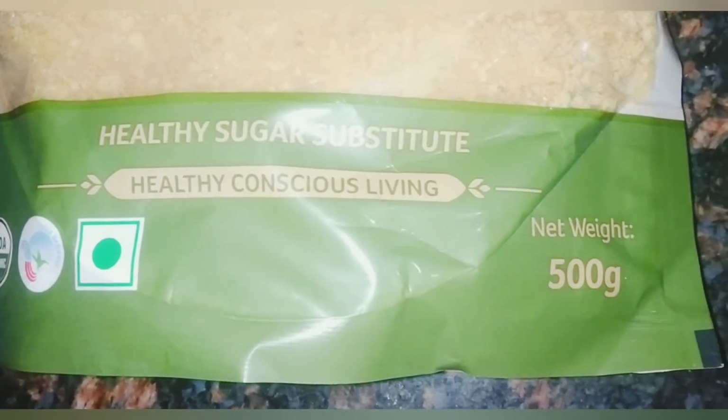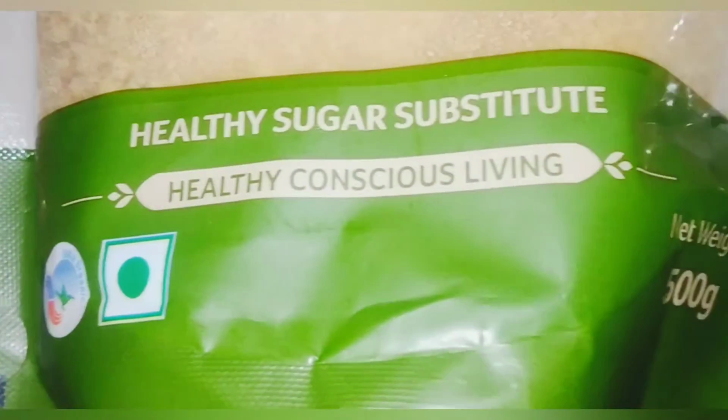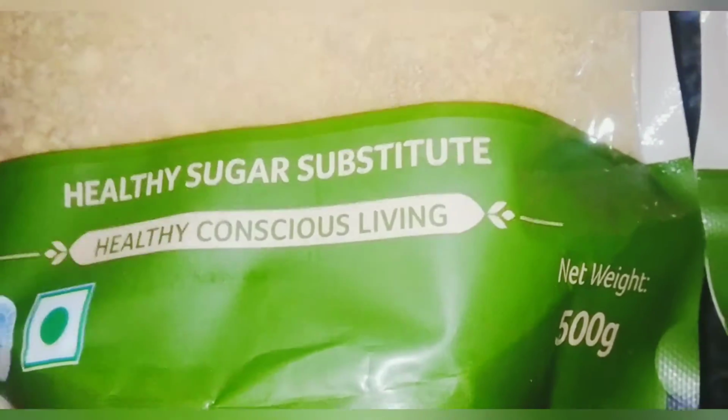Today we'll see a healthy sweetener, a product called Healthy Sugar Substitute.